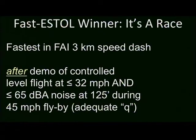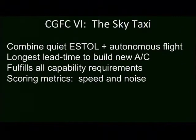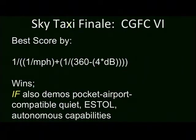None of that. So the fast E-STOL is going to be a race. First, you do the slow flight part. You show that the plane can go slowly. And then you get those planes on a 3-kilometer race course, and you see who's the fastest. And that's the winner. The final competition is the Sky Taxi finale. And that's where you put it all together. The teams bring their planes, and they demonstrate all the capabilities in one airplane. Here's the scoring formula, which combines their speed and their decibels, because those are the two figures of merit once you have proven that you are a pocket airport type of aircraft.